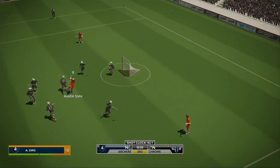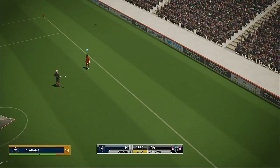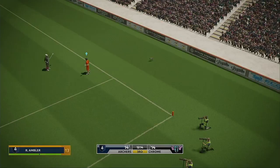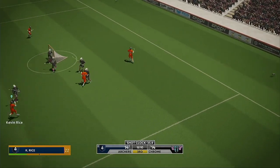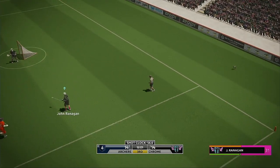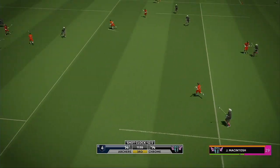Adams, center, takes the shot. That's gone wide. Blue ball. Side right. Here's a shot. Adams shoots. Straight to the keeper. John, playing goal today? Doing fairly well so far.